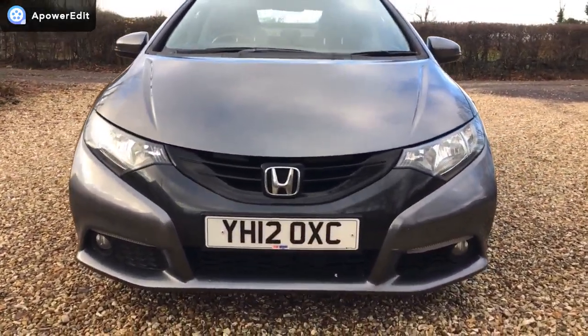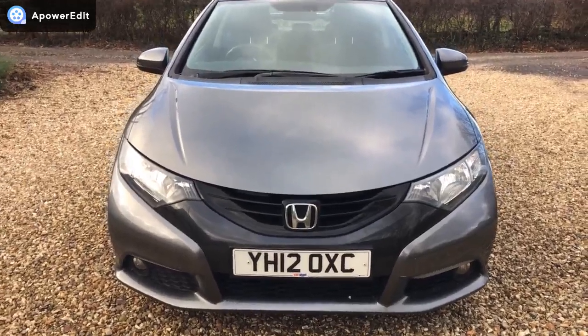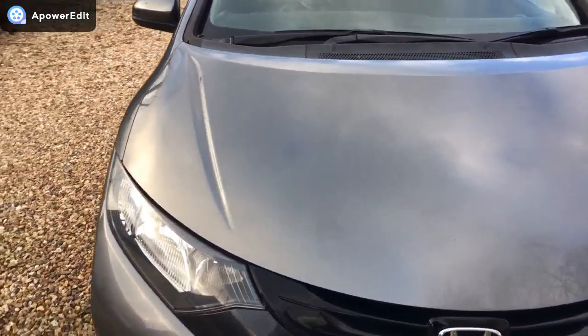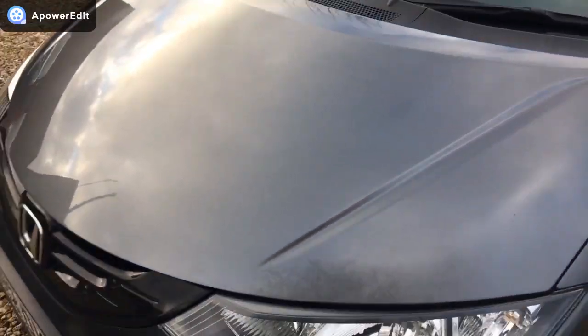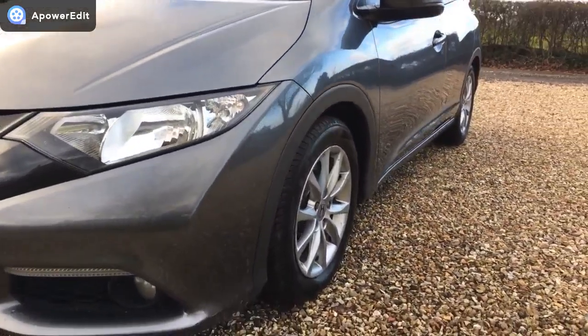Front of the car, lights and lenses are completely clear and intact. Front bumper's very clean with only the odd minor little mark which you're going to get with the age and mileage of the car. Bonnet itself, remarkably free of any stone chips. It's obviously got one or two very minor ones, but they'll be very minor indeed.